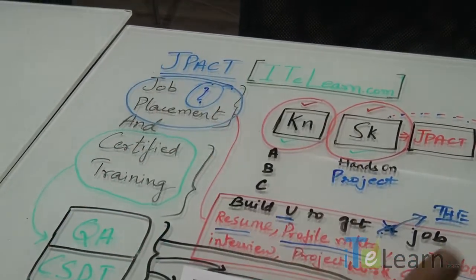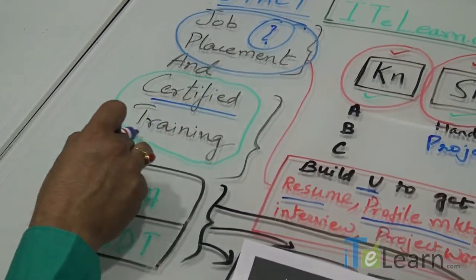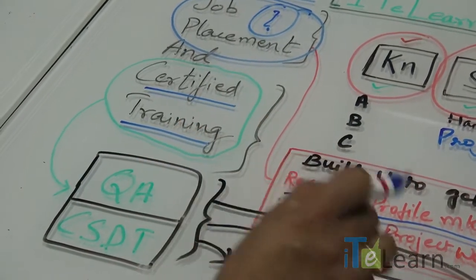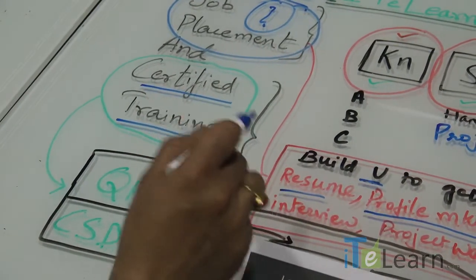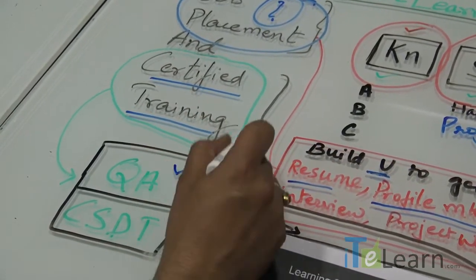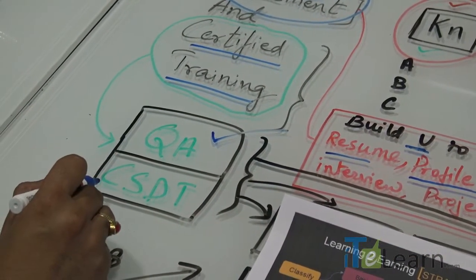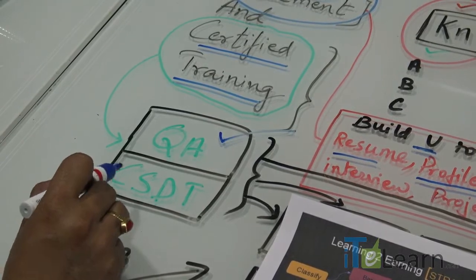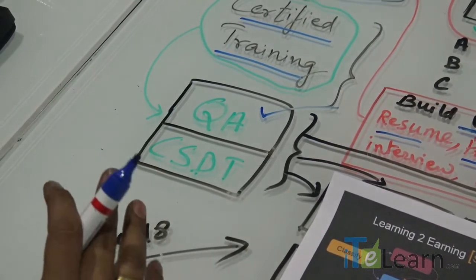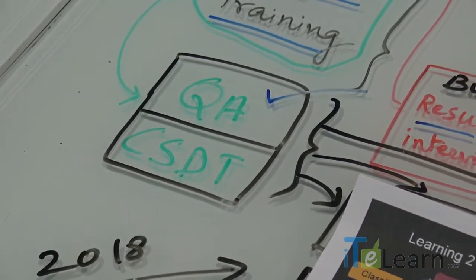But the industry needed something more. They said that unless they see a certification or you have very strong experience, they won't consider you for that job. Luckily, at ITeLearn we spent many years mastering this in teaching software test automation. For that, we built a program called Certified Selenium Developer Training. That training covered a lot of aspects beyond software testing. We are covering DevOps in it today.